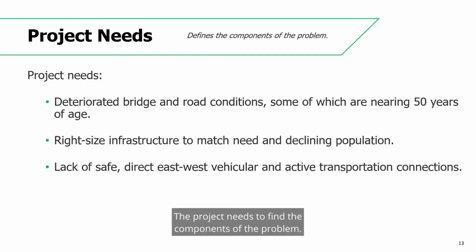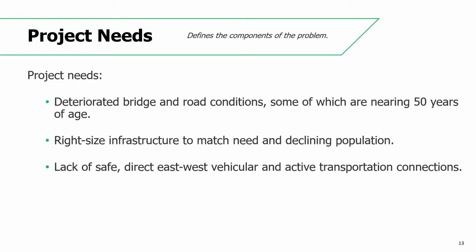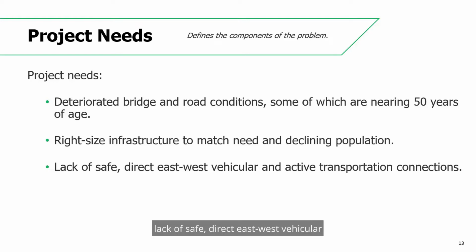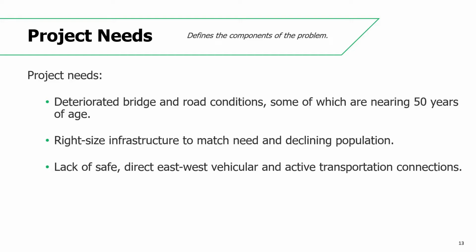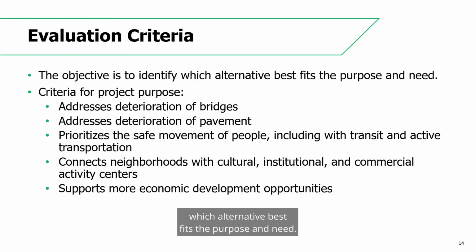The project needs to define the components of the problem. The proposed project will address the following: deteriorated bridge and road conditions, some of which are nearing 50 years of age, right-sized infrastructure to match need and declining population, lack of safe, direct east-west vehicular and active transportation connections. The objective is to identify which alternative best fits the purpose and need.